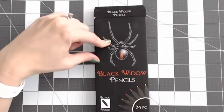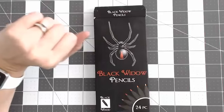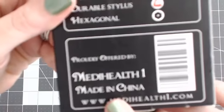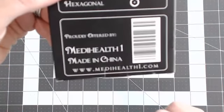But anyway, so he reached out to the owner of this company. The owner's name, he said, was Albert. And the company that makes these pencils is MediHealth. I don't know if you guys can see that, but it's actually a healthcare company. And he talks, will it focus? Will it focus? Probably not. Okay, anyway, MediHealth.